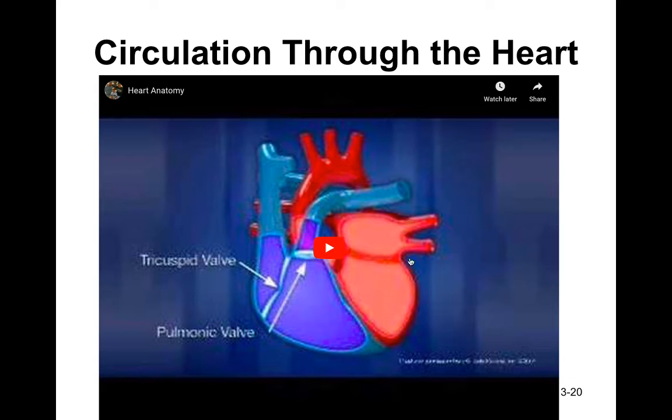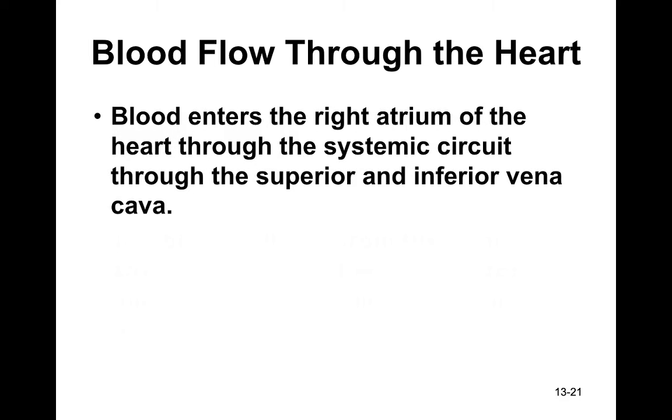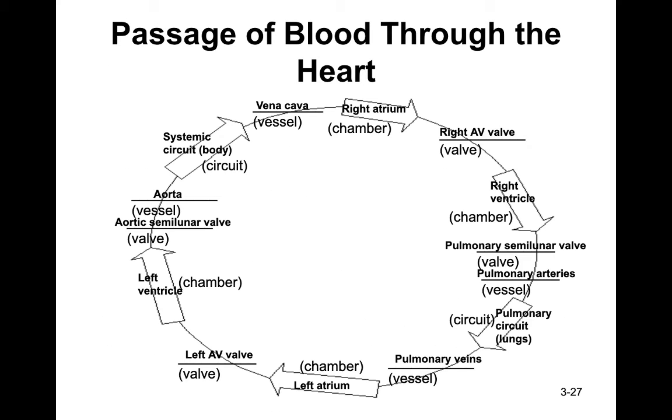Okay, here is another video that will be very good to help you understand how blood flows through the heart. Again, because this may be copyrighted, I'm not going to show this video during this lecture, but please go to the PowerPoint and watch these videos. They'll really help you. Okay, so looking at blood flow through the heart, I'm going to go ahead and go to the diagram that I have for you.